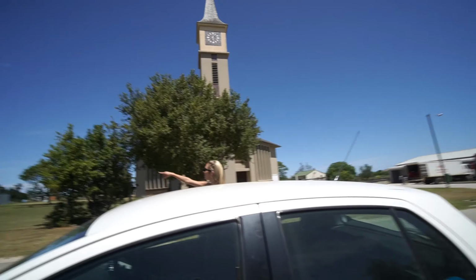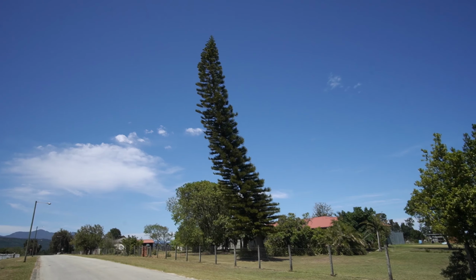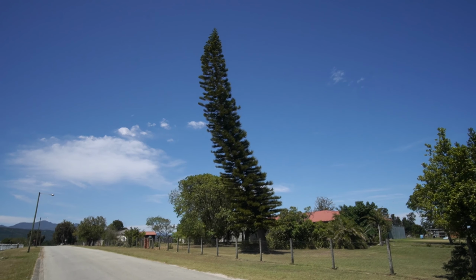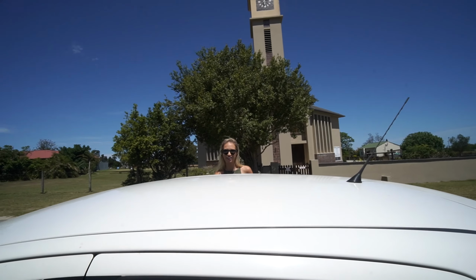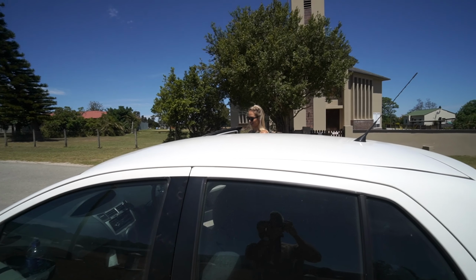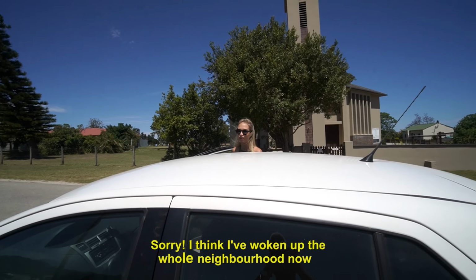Look at this tree. It's like sideways. It's as if the wind blows here a lot because it's like growing sideways. That has to be the skewest tree I've ever seen. Sorry, I think I've woken up the whole neighborhood now.